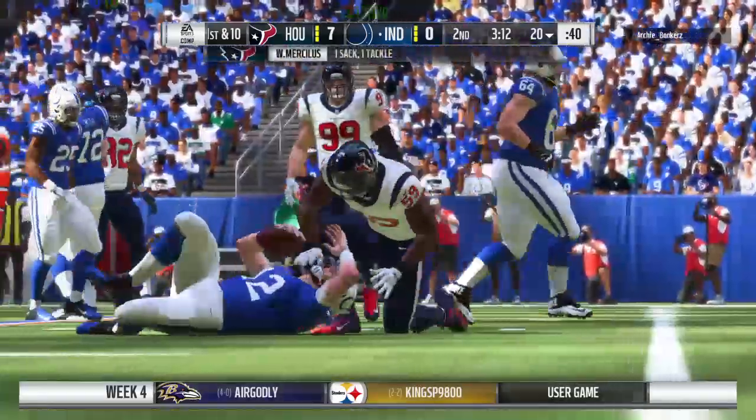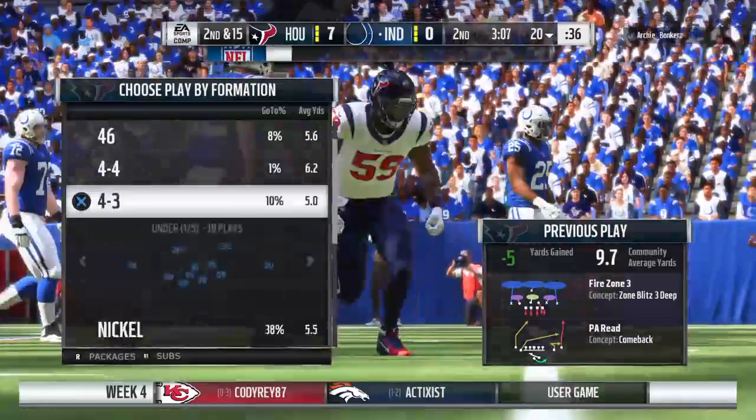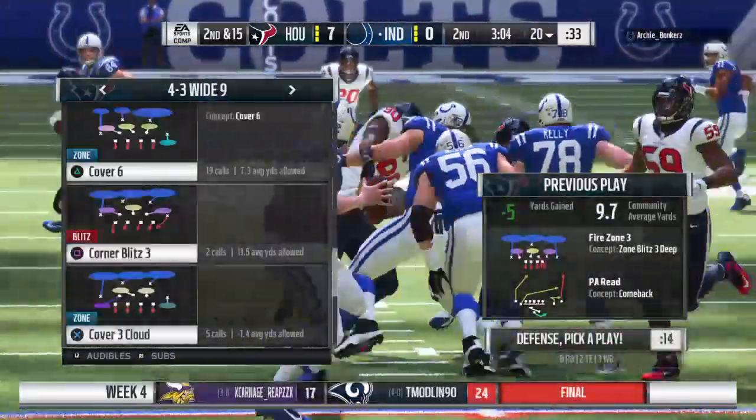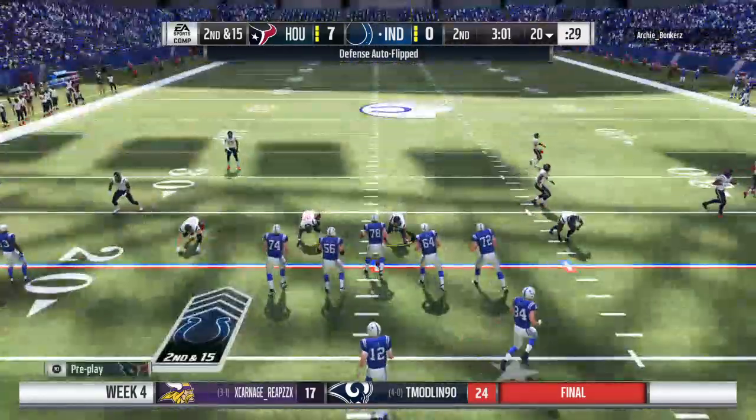And he's going to go down. The Texans come at him and able to bring him to the ground. Whitney merciless. Tough to handle on that blitz. He gets him for a loss of 5. Coming up now on a 2nd and 15 following that sack.